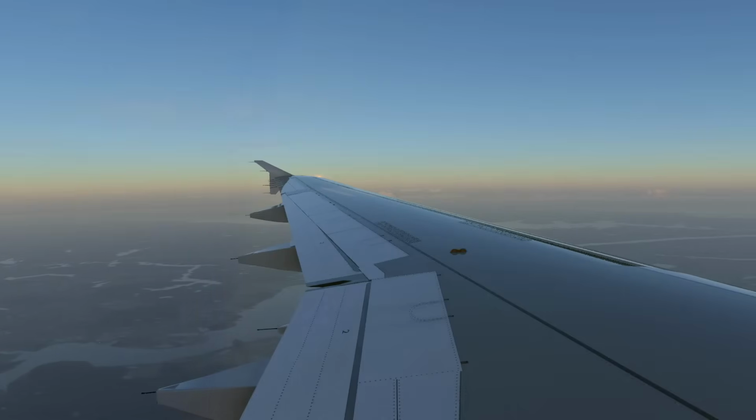Now, can I remove the roads in X-Plane? How can I remove the roads in X-Plane? You want to remove the roads? I don't know.